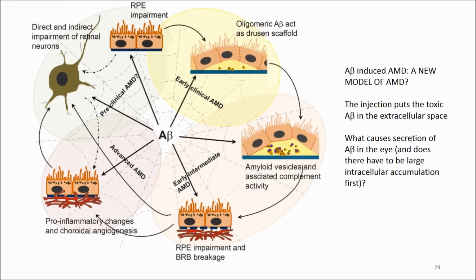What's going on here? Is this really a new model of AMD induced by A beta? Well, the injection puts the toxic A beta directly into the extracellular space and is not preceded by accumulation of A beta in the intracellular compartment of the retina. But nonetheless, I think it's a compelling model to look at what small levels of A beta extracellular may be doing in driving the parts of AMD pathology that are well recognized.